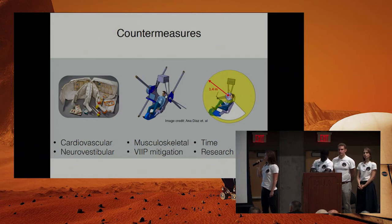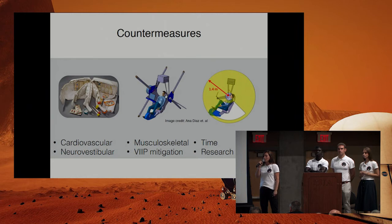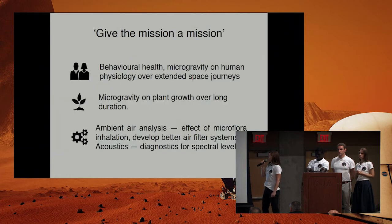And to make the centrifugation more efficient, we plan to also pair it with active exercise, such as ergometer and steppers. By doing this, we would also save some time that usually crew spends for the traditional training. And while it's not operational, like this centrifuge, it also can be used as a research platform, therefore also increasing the scientific utility for the mission.